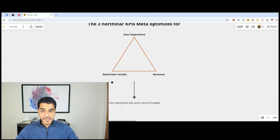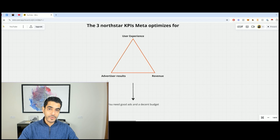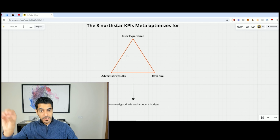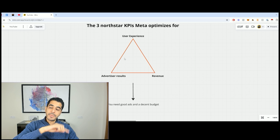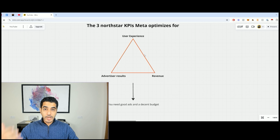Okay? Why? Because then that's going to make you feel as though Meta is an attractive platform for advertising, and it's going to make you spend more with Facebook. You see how that goes as a cycle? First, you've got user experience. User is happy, Facebook is happy. Facebook is happy, the advertiser is happy, because Facebook helps the advertiser. If the advertiser is happy, they stay on the platform. If they stay on the platform, they pay Facebook more. Facebook is happy. And then that's a cycle that you need to constantly perpetuate. It's very, very important. Okay.